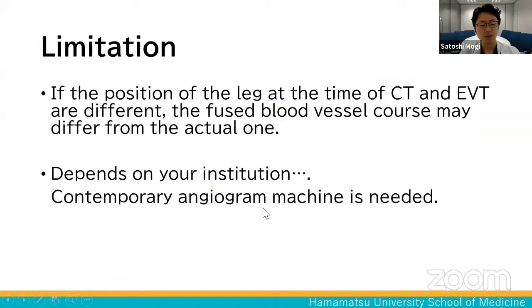Of course, CTA roadmap has some limitations. If the position of the leg at the time of the CT and the endovascular treatment are different, the fused blood vessel course may differ from the actual one. This technology is dependent on your machine. You need contemporary machines.